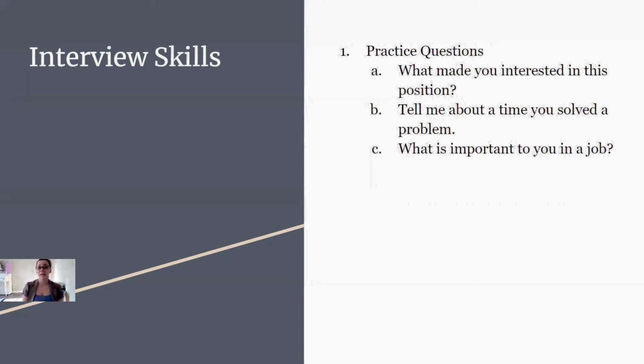So the second one is, tell me about a time you solved a problem. I was asked this not only at McDonald's, but also the temp service that I worked at, also my internship, and then also my job that I have currently. Okay. They ask this question because they want to make sure that you have the ability to solve problems, to really understand how you can handle things and how flexible you are.